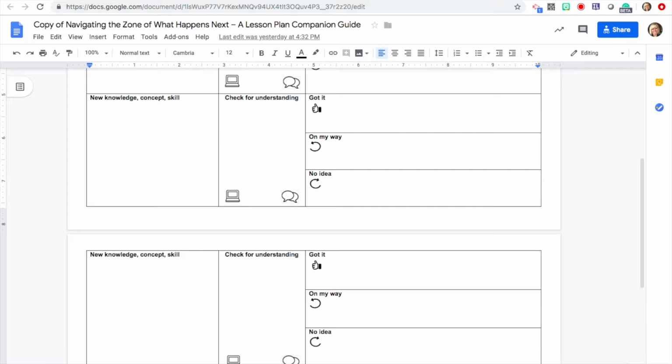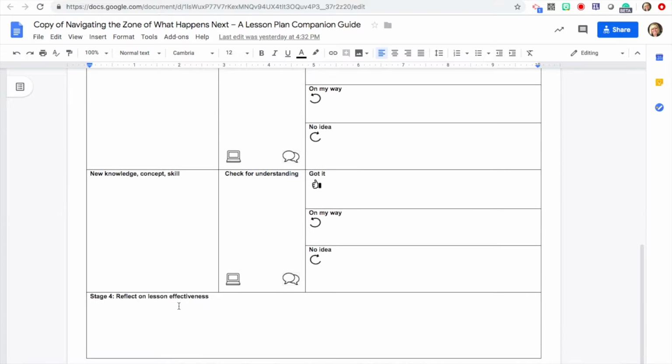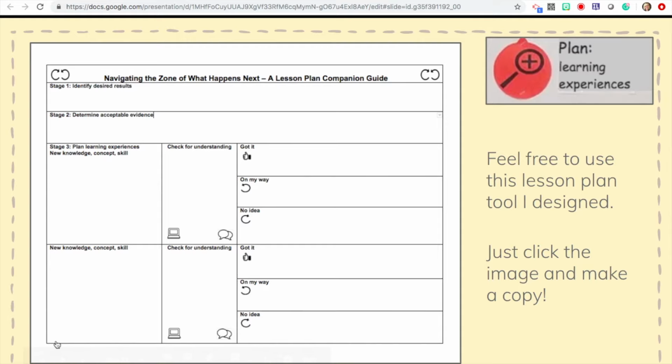But I wanted to show this to you because at the bottom, I also have the reflection piece. And again, we'll talk about reflection more in a minute, but that is such a critical part of teaching. What went right, what didn't go so well. So you have access to this if you would like it. Yay.